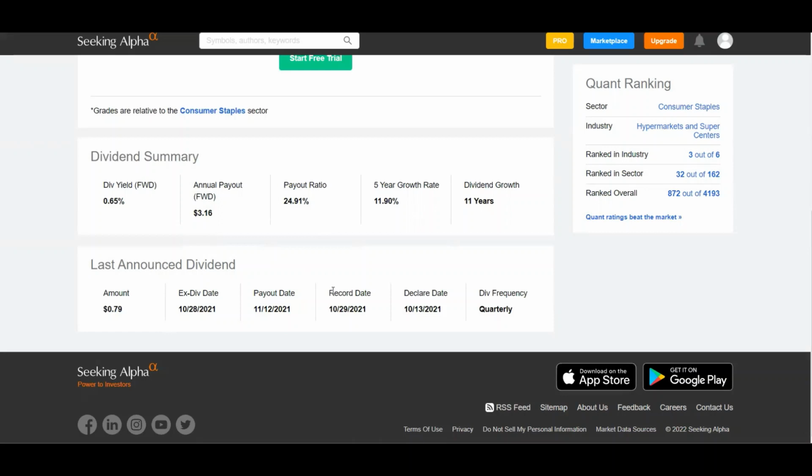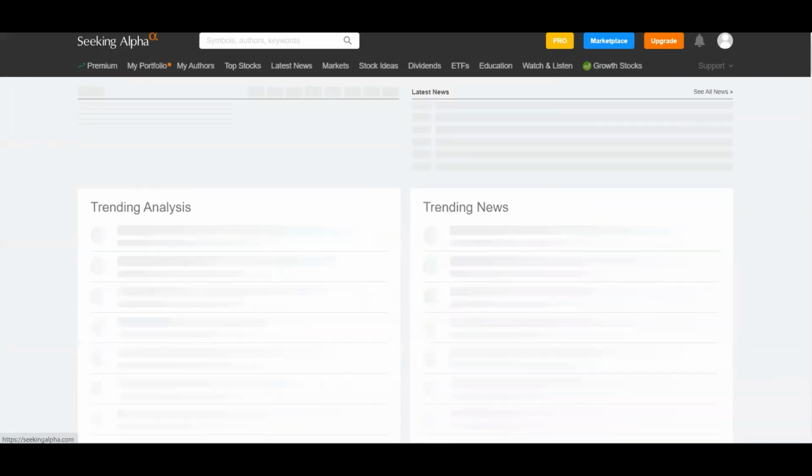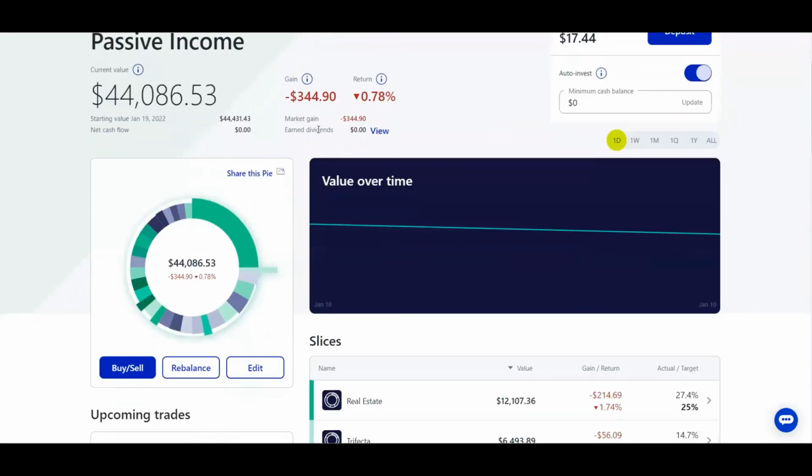So the next date is the record date. That's not as important. That's more the business side when it comes to accounting, the financial stuff. But then the final date is my favorite date, the payout date. And so guys, now I'm going to go back to M1 Finance and I'm going to show you guys why those dates I just went over with you are important.